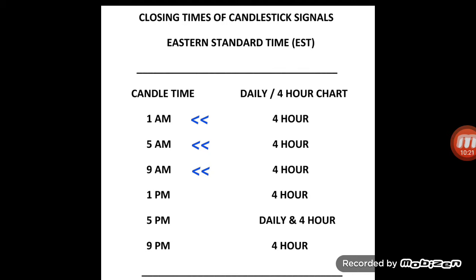So all of these candles, on the 4-hour chart and the daily chart, close at Eastern Standard Time at these times: 1 a.m., 5 a.m., 9 a.m., 1 p.m., 5 p.m., and 9 p.m. in the case of the 4-hour chart, and of course 5 p.m. Eastern Standard Time in the case of the daily chart.